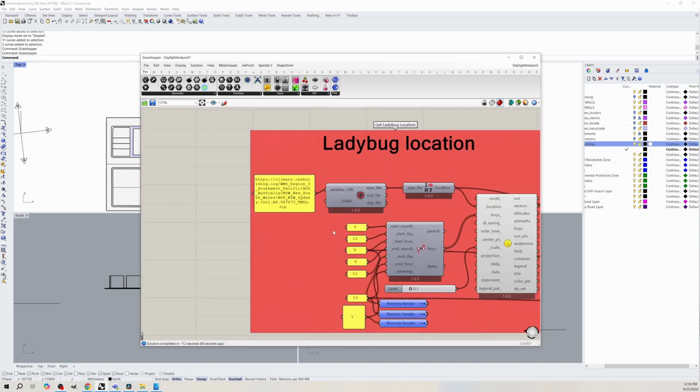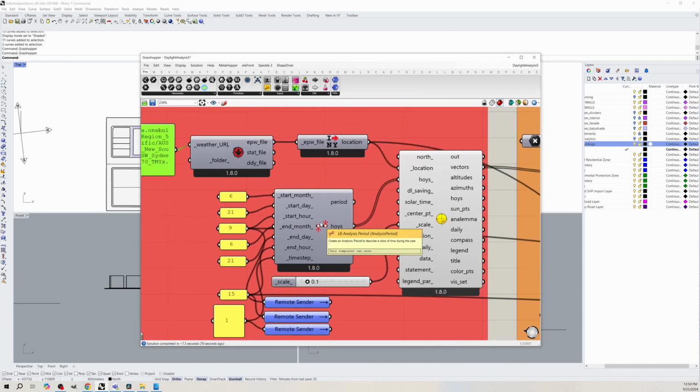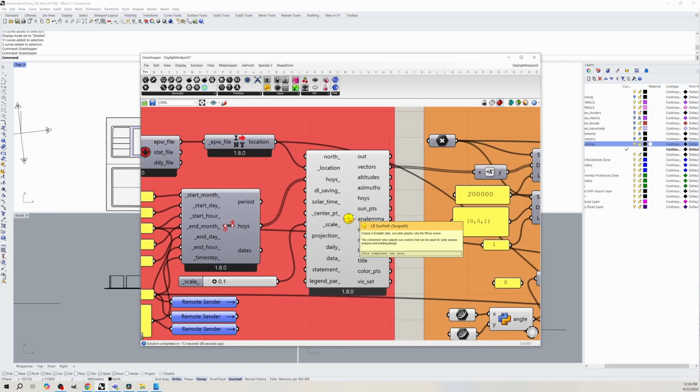Let's start with Ladybug. So we're going to get this data here for the Sydney Airport as our starting point. This feeds in here to get the EPW, the location, you can get all the kind of data you need from there. And for this one, for the analysis period, we plug in the start month, start day, start hour, end month, end day, end hour, time step. So that is for the winter solstice, which will be the worst time of year where we'll get the least amount of sun. So if it works on that day, it'll work on any day. Alright, that gives us the sun path.